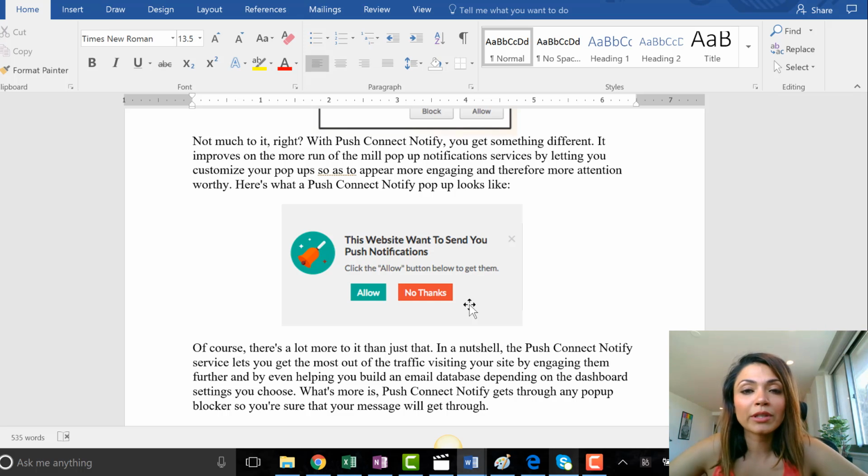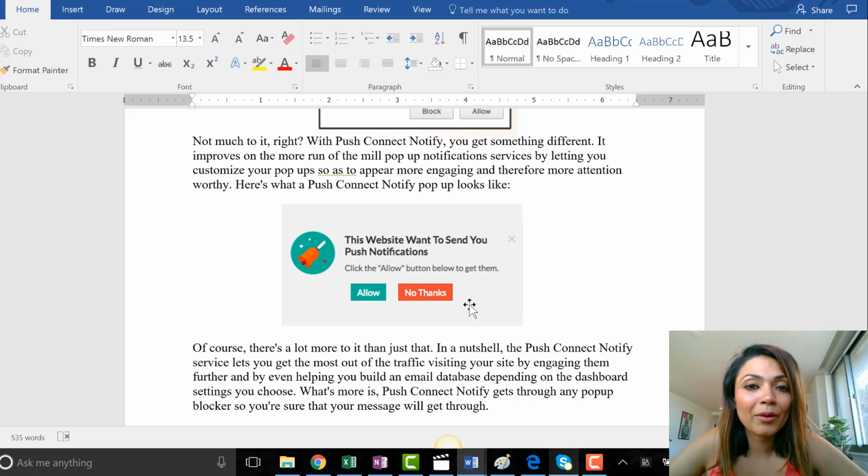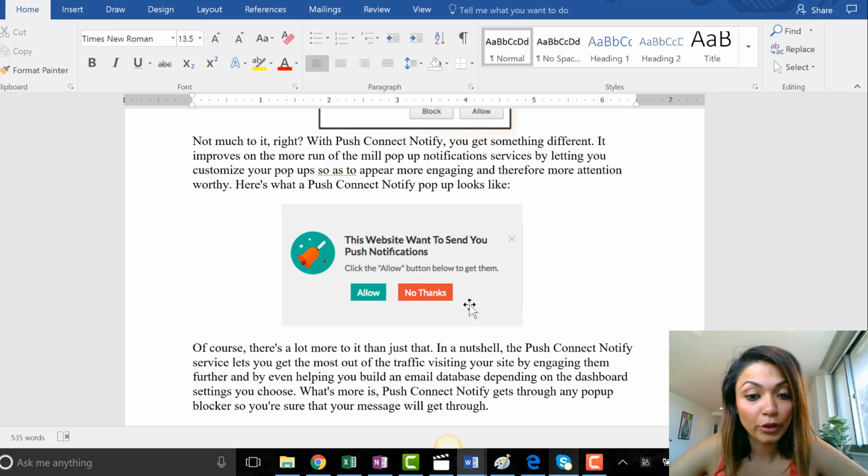And so when your customers land on your site, they're not going to think it's this annoying thing that pops up. It could blend in, or not necessarily blend in because you don't want it to blend in or people won't see it, but you can make the feel of it more visually appealing to your customers. Okay, so that is one of the key features of Push Connect Notify, and I'm going to get into the additional features in a second.